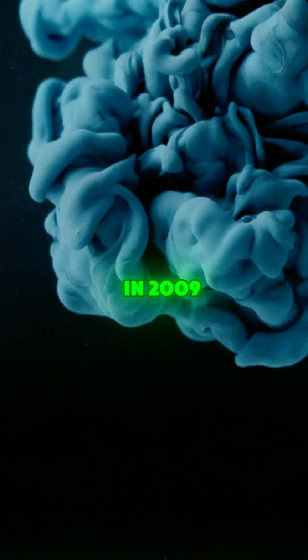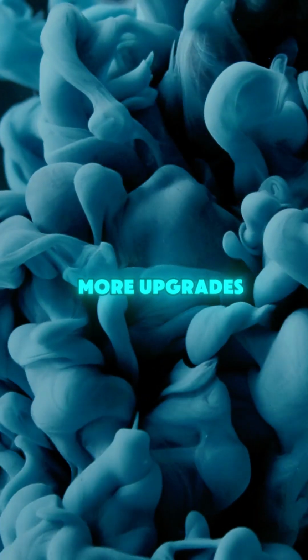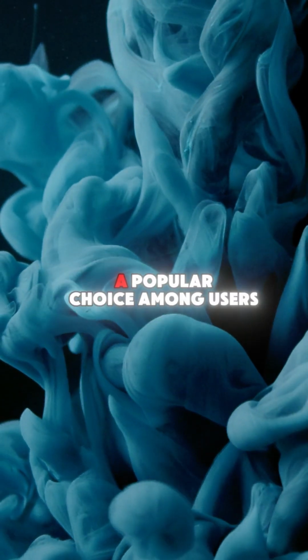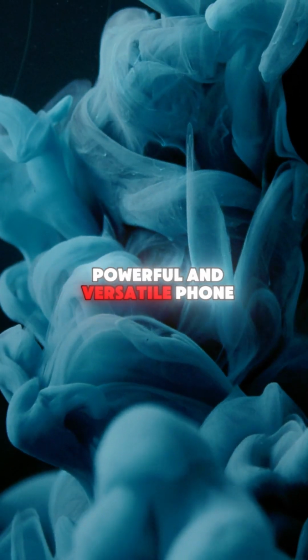In 2009, the iPhone 3GS came out with even more upgrades. It had a better camera, faster performance, and voice control. The improvements made it a popular choice among users who wanted a more powerful and versatile phone.